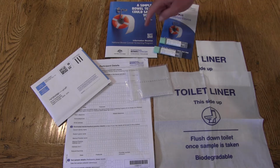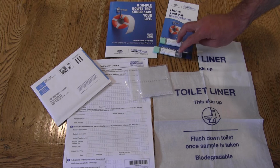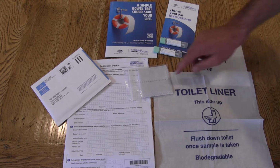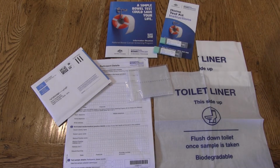Now, since polyps and cancer cells stick out a little, then as the undigested food gets pushed through the bowel, they can bleed a little. So if your poo has blood in it, it's a sign that something may be wrong. Poo should not have any blood in it. The screening program looks for blood in your poo. The kit that gets sent out comes with an information booklet, an instruction leaflet, 2 collection tubes, 2 toilet liners, a Ziploc bag, some paperwork, and a reply paid envelope.